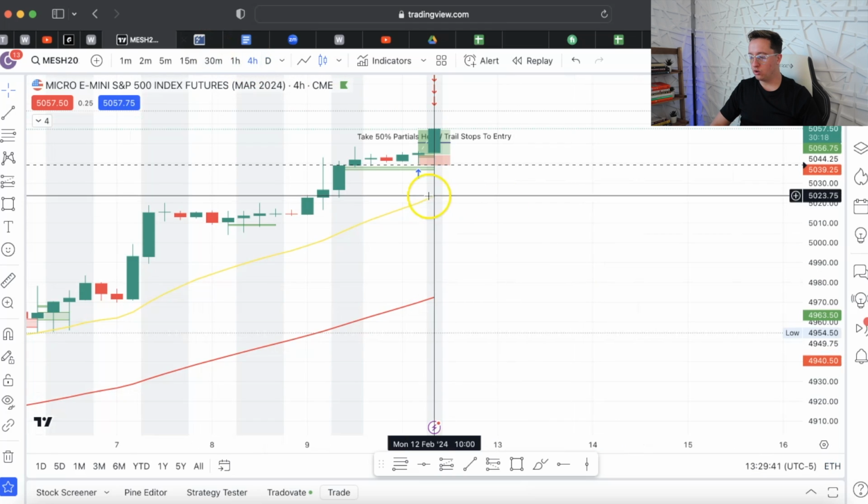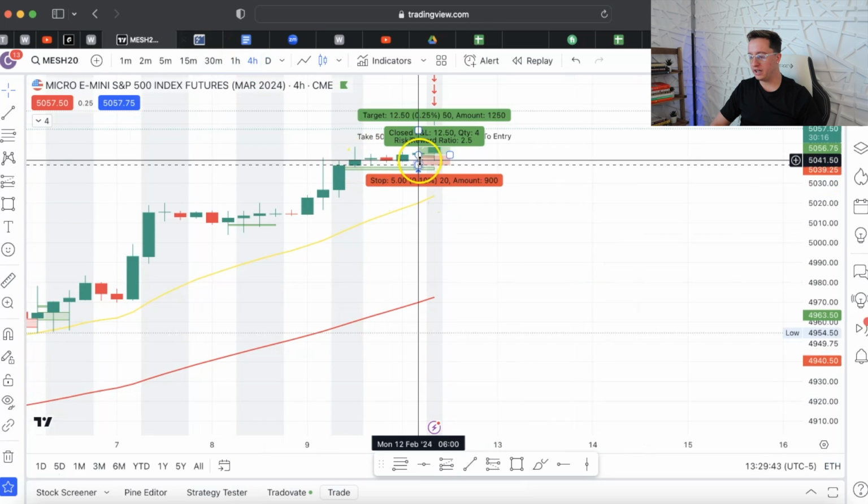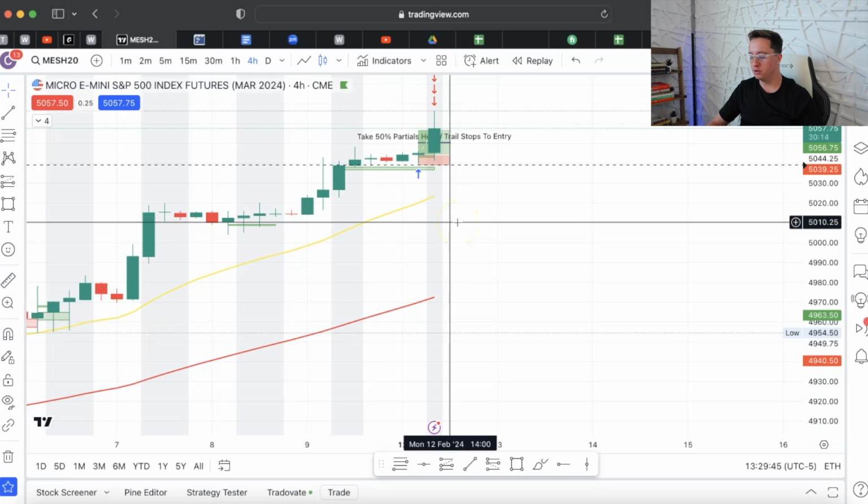Then I'll go down to the 4 hour and I'm like, all right, we have a bunch of small candles that are consolidating. That's price building up. And most likely what's going to happen, since we're in the New York session and the market open is at 6:30, is that the market open is where we're going to see the actual push up. And we can see that.